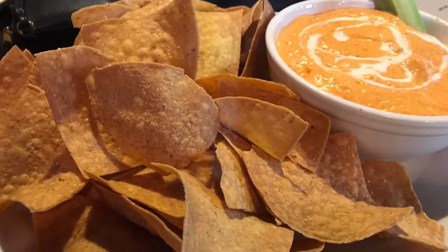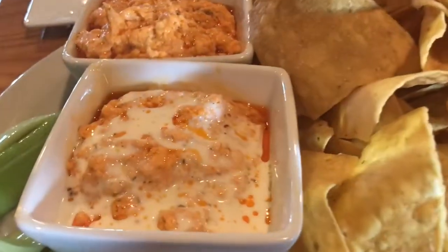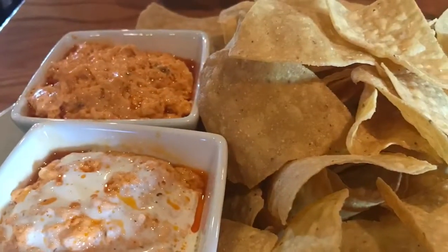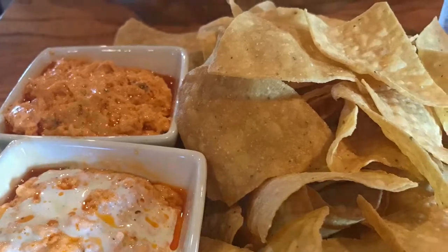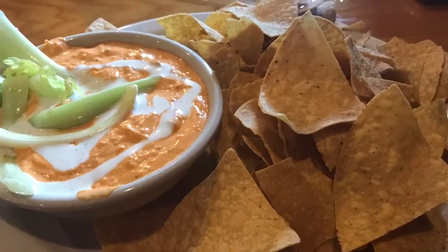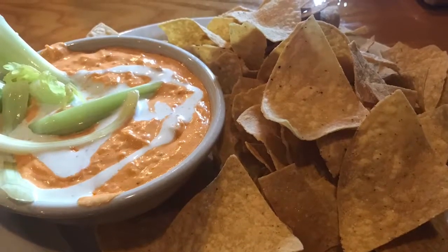My absolute favorite thing on Anderson Pub and Grill's menu is their buffalo chicken dip. It is one of the best spicy dips I have ever tasted. The buffalo sauce, chicken, cheese, and ranch blend perfectly. It's spicy and tangy, and the ranch mixed within helps in counteracting the heat. It has such a wonderful taste to it, and I find myself craving it all the time.